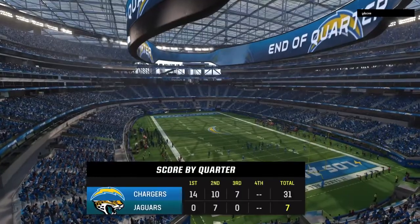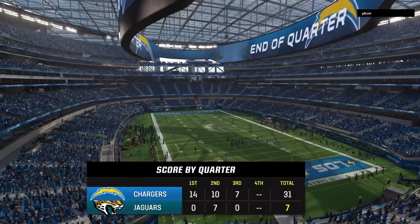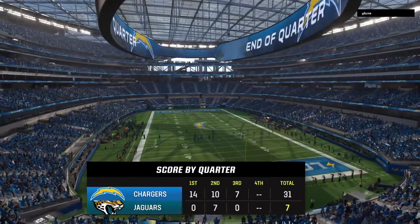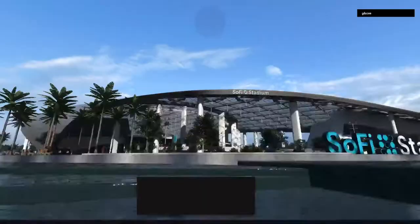And as they come to the line, they will not be able to get off another play as time has run out on this third quarter. You're watching the NFL on EA Sports.